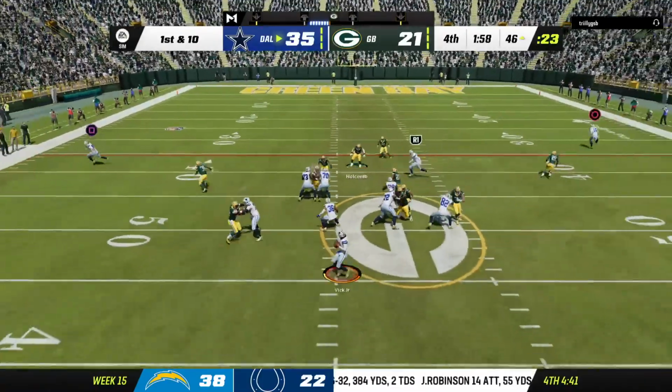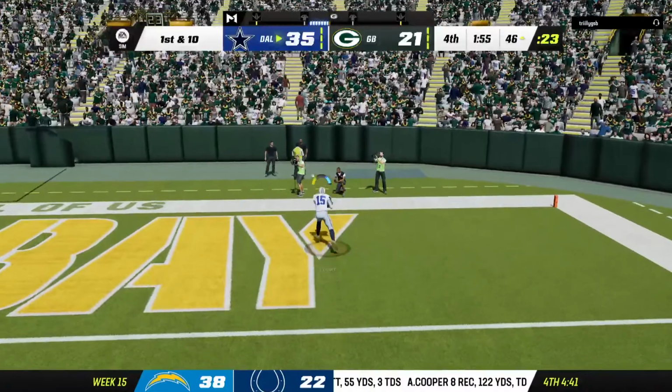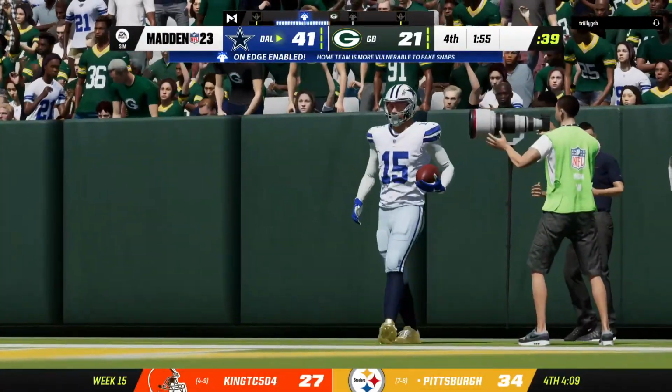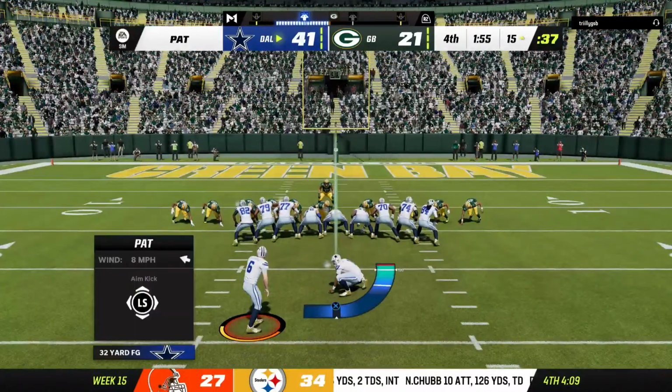They go play action here on first down. There goes a deep ball, end zone. And this is caught for a Cowboy touchdown. A great play there. 46 yards.